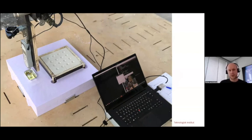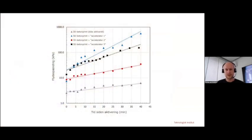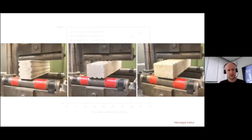To characterize your buildability, we normally use a penetrometer, where you can plot a chart like this. On the lower string, you have the values for a non-accelerated material. And then the other ones are different types of accelerator we have added. You can use this chart to find out which amount of accelerator you should add to your material before you end up printing. And of course, this will be different from print to print. It depends especially on your layer interval. So in that case, you can design it.